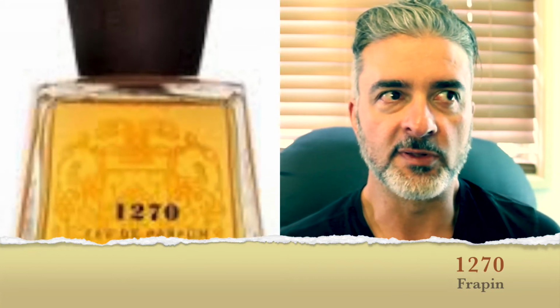Alright guys, so today we are going to be talking about the beautiful fragrance from the house of Frapin, 1270. Now this fragrance was released back in 2010, and the name 1270, my understanding is it comes from the year that the Frapin company was founded. But 1270, let's talk about 1270.